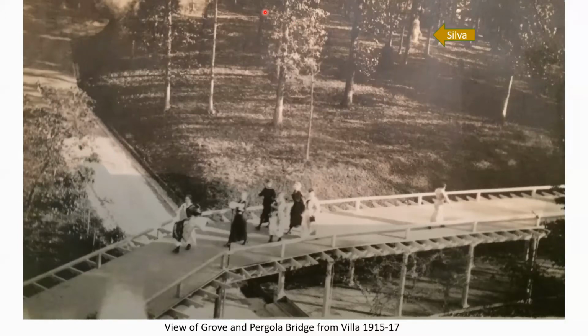Smith Drive that's there now is not there. And obviously Smith Drive runs pretty close to Silva. That parking lot would be right in here. So this was a much larger wooded area in the day.